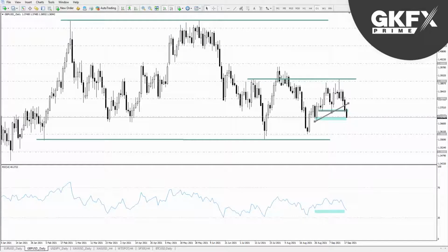139, tried to break through it, just couldn't happen, rolled over. This was a potential sign of strength because we didn't exactly break through the lows, but we came close. We rallied up, but then, 1, 2, 3 times just got sold off before and lastly just above 139. And now we find ourselves 200 pips lower at 137 again.